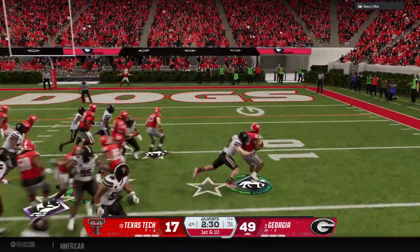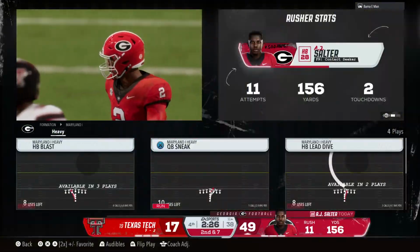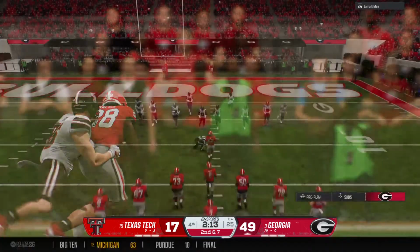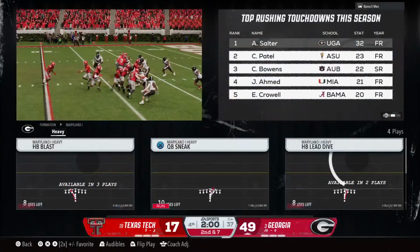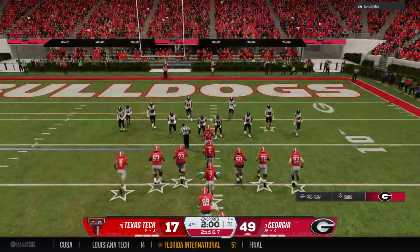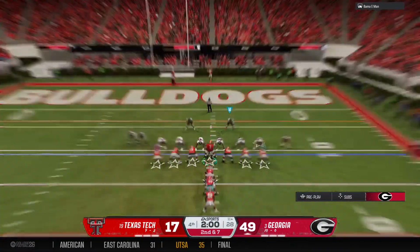Might as well give it to him again. Pulled down at the 11-yard line as they inch closer and closer. Going to work in the red zone. They can't pick up the first down without getting it into the end zone. We've reached the 2-minute timeout, and the clock is definitely on their side. They'll just try to run it out here.